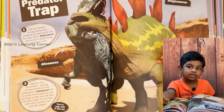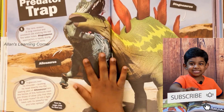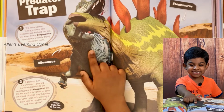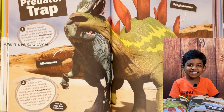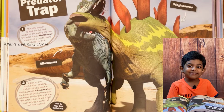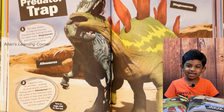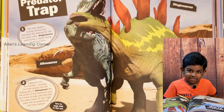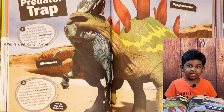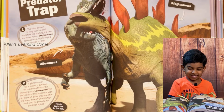Okay, turn the page. What's happening there, Allan? Is this Stegosaurus? Allosaurus. What is Allosaurus doing? Allosaurus is biting Stegosaurus. Oh my god, poor dinosaurs. Why is Allosaurus biting? Because Allosaurus is a carnivore, which eats animals. The herbivore animals. How come you are saying that is a Stegosaurus? Because of the plate bones. Yes, the plate bones. Okay, turn the page.